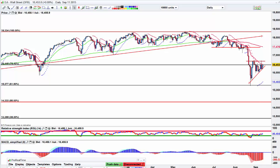So based on what I'm seeing here, I'm seeing a market that has dipped down and come back to this resistance level, and looking as if we are wanting to test 17,000.